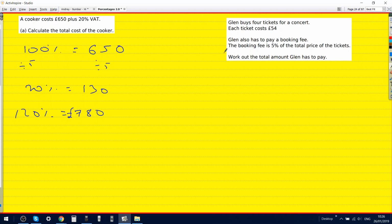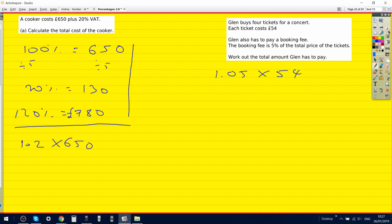What would you do for the one on the left with the calculator? Looking for is 5% of the total price. Would that be 1.05 times 54? No. Wait, are we doing the cooker one or Glen? Okay, so this one is 1.05 times 54. How about the one on the left? Oh, the one on the left. Would that be 1.2 times 650? Yes.